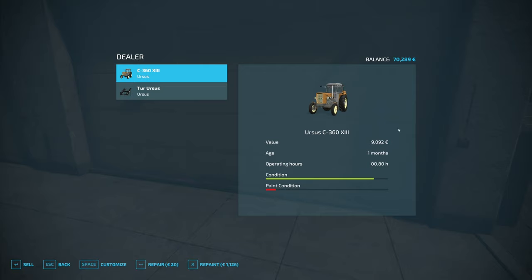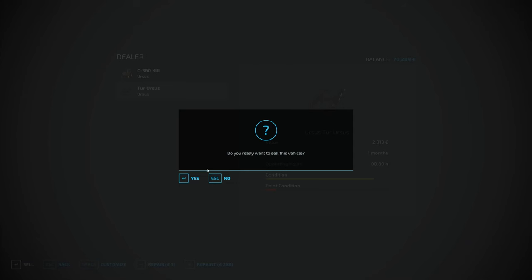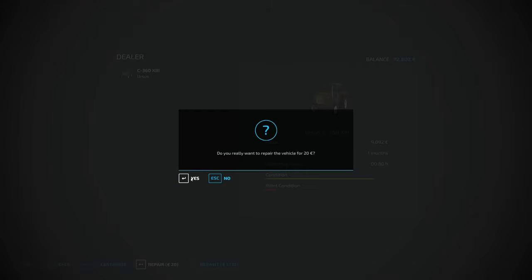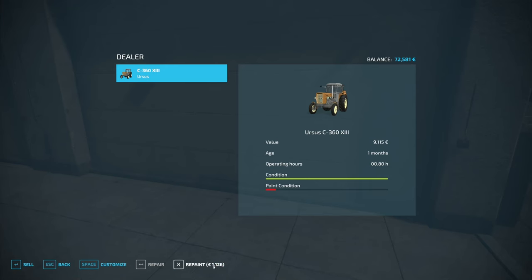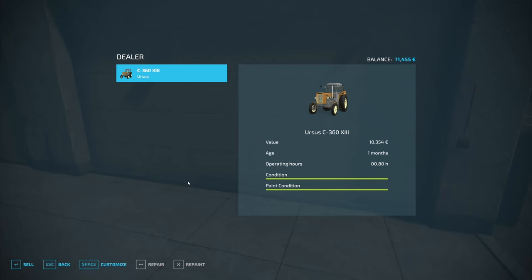So, 9 grand, and 2 grand for the front loader part of it. I think we might do that and then purchase the Mercedes. I think that's just going to be more beneficial for us. So we'll sell that. Oh wait, there, we should repair it. If we repair and repaint, it's going to cost us 1,126, so we want that to be more than 2,200 really. I don't think that was worth the repair. We've earned like an extra 10 for that.